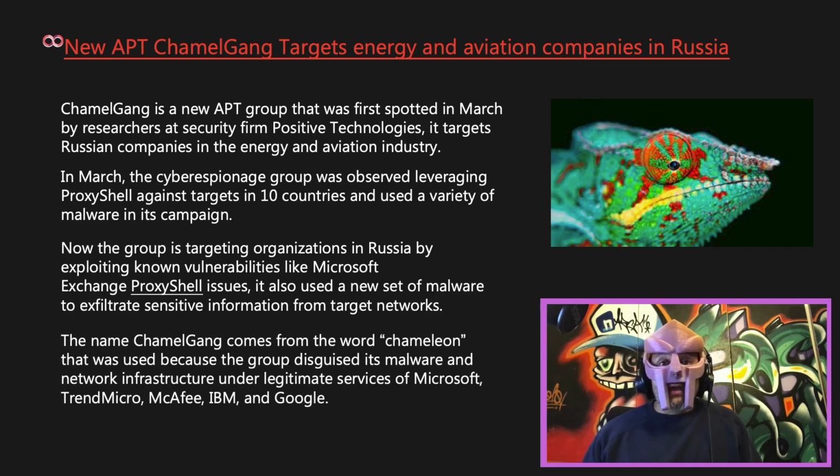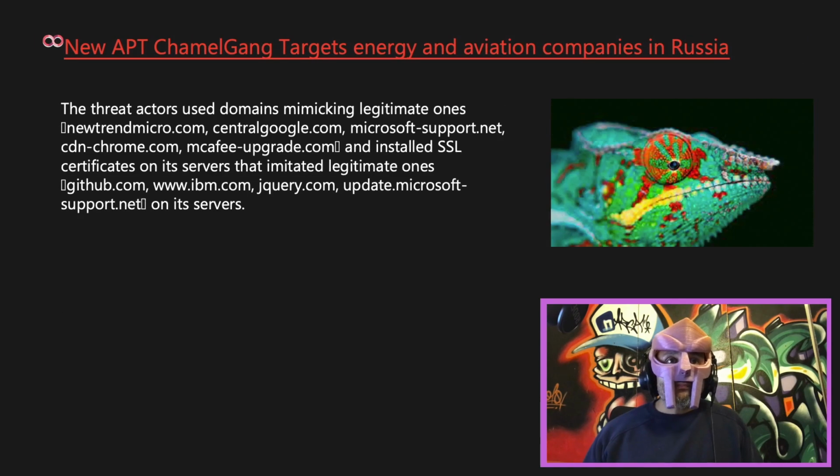The name Camel Gang comes from the word chameleon, which was used because the group disguises malware and network infrastructure under legitimate services of Microsoft, Trend Micro, McAfee, IBM, and Google. The threat actors use domains mimicking legitimate ones, newtrendmicro.com, centralgoogle.com, microsoft-support.net, cdn-chrome.com, mcafee-upgrade.com, and installed SSL certificates on its servers that imitated legitimate ones, github.com, ibm.com, jquery.com, updatemicrosoft.support.net.